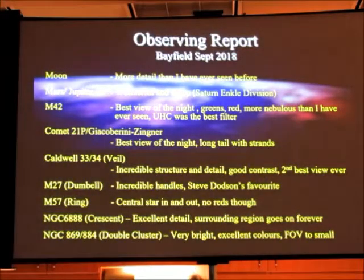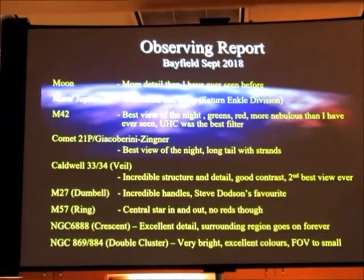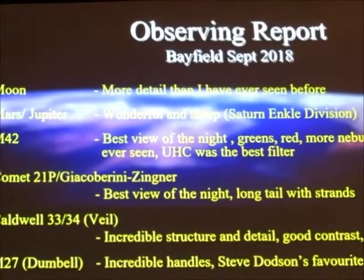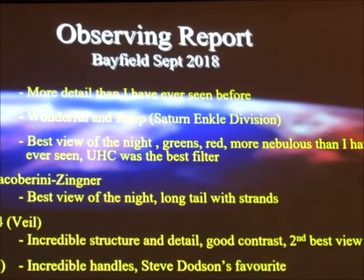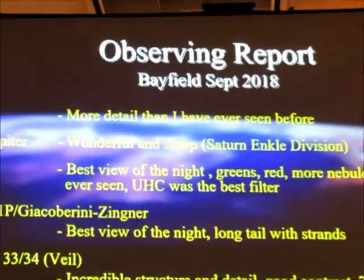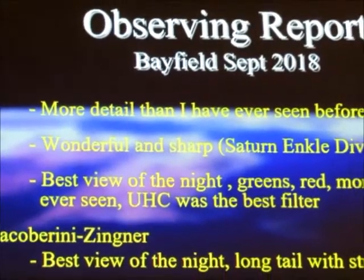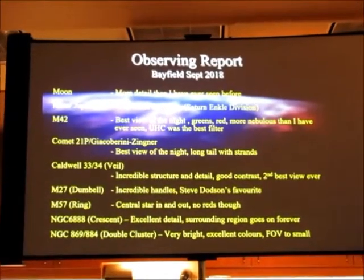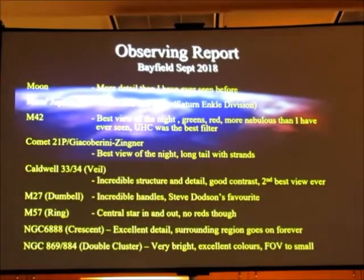So this is what I saw when we were there. That was the first light again. I have this habit of doing first light at a star party. The first thing I saw was the moon. It wasn't even dark yet, and I was just floored by what I saw, because I was expecting it to just bloom and sizzle bright. It wasn't. It was nice. It was sharp. And I've never seen so much fine detail on the surface of the moon.